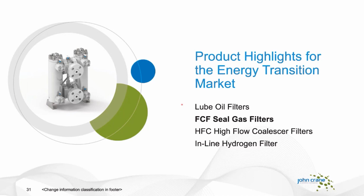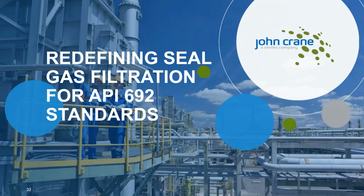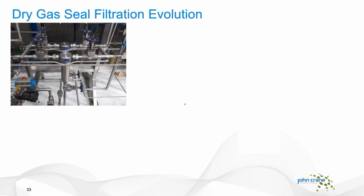We'll now discuss dry gas seal filtration. You could say that this is our forte, being in the dry gas seal market for 30 years. Early on, when dry gas seals were first introduced in the late 1980s, filtration for these systems consisted of 2 single, what I call laboratory grade type filters, because they were basically the only coalescing filters available at that time.